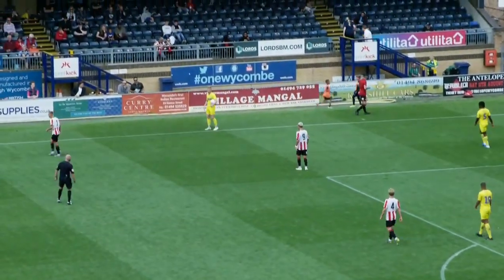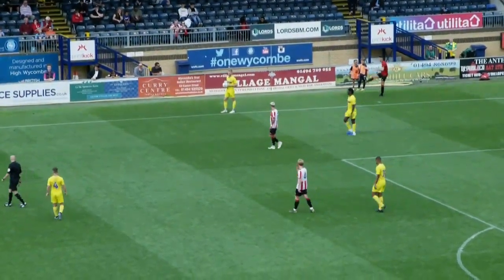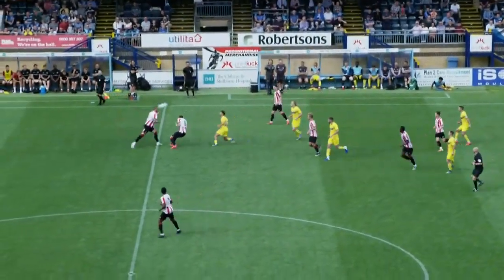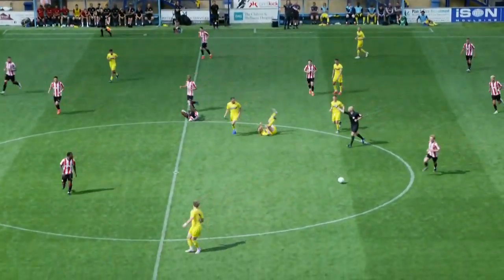They win the throw, Wycombe. It was a good strike. It was so far out, it gave the keeper plenty of time to move across the ball, didn't it? It certainly was going in the far corner. You couldn't knock his accuracy there at all.